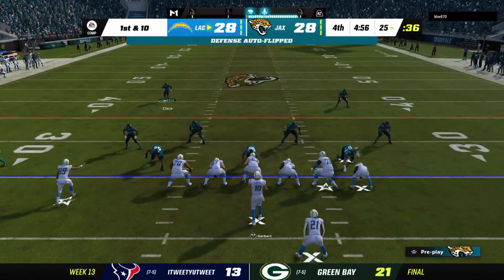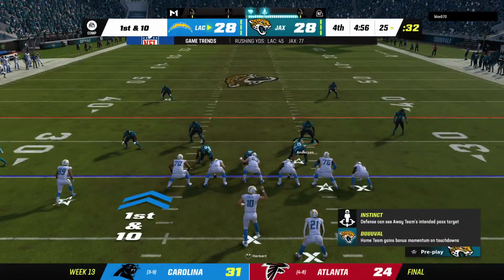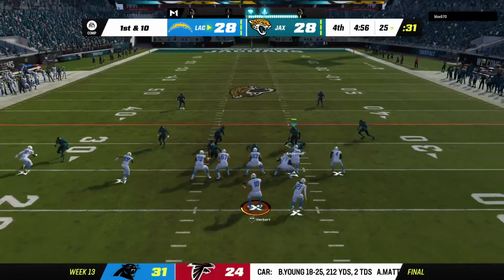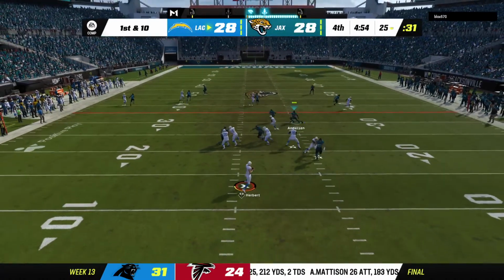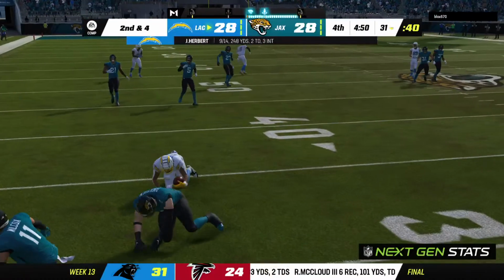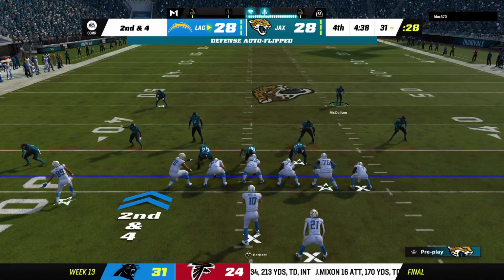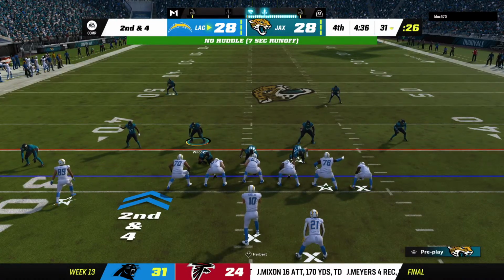The Charger drive about to get going. They no longer have the lead after that last touchdown, all tied up in the fourth quarter, and a chance for this offense to mount a potential game-winning drive right here. They'll be dropped after a gain of about 6 across the 30 to the 31. They'll come up now 2nd and 4 from the 31.